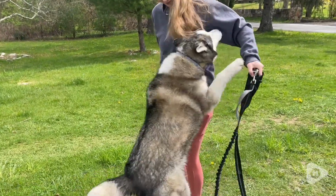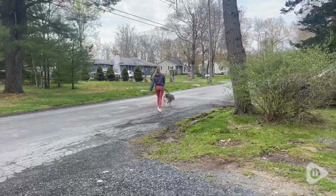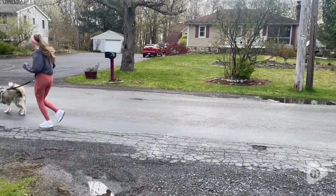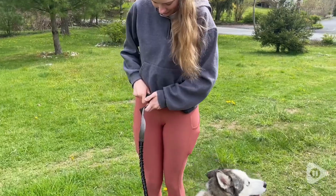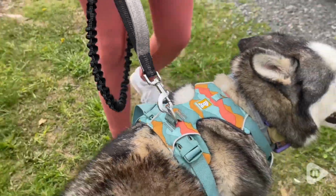I am all about them, and this one comes with an attachable leash. It is super convenient when you're running. It is hands-free, so you don't have to worry about your pup running off and tugging at your arm. My dog Nevada is a strong girl, but she can pull as much as she wants, run as fast as she wants, because now I have this and it clips right at my waist so I can run with her.